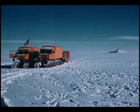A couple of other words about the Snowcat. Are there any Snowcats here at Pole? No. Well, it's like another vehicle here.